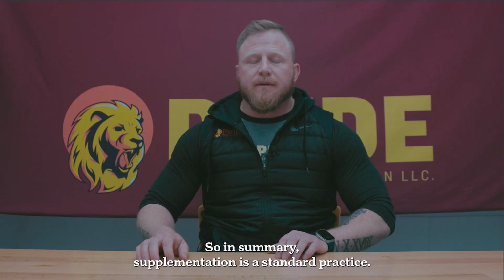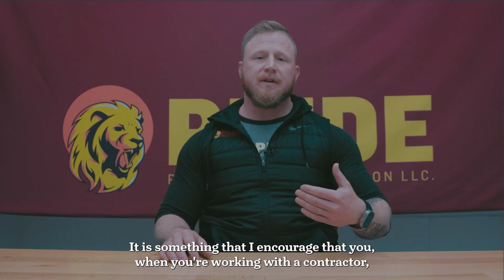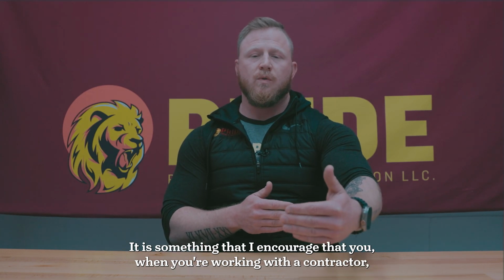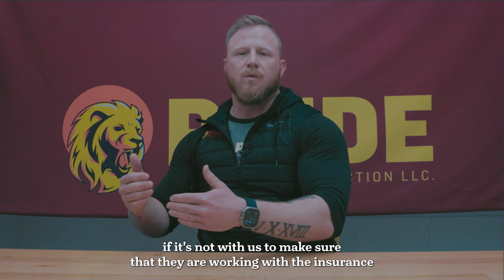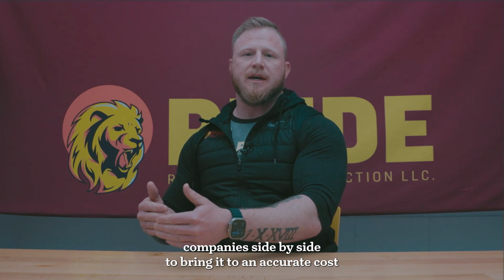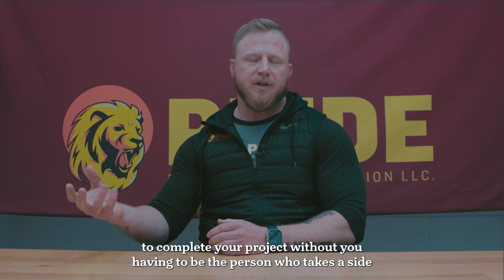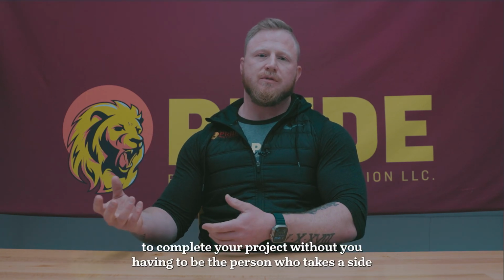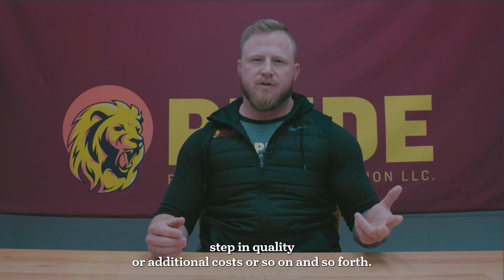So in summary, supplementation is a standard practice. It is something that I encourage that you, when you're working with a contractor, if it's not with us, to make sure that they are working with the insurance company side by side to bring it to an accurate cost to complete your project without you having to be the person who takes a sidestep in quality or additional costs or so on and so forth.